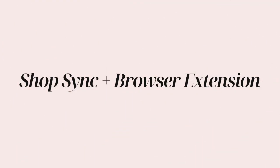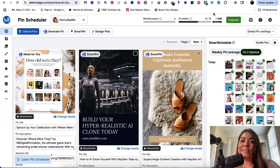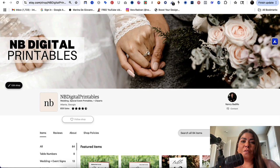Shop sync and browser extension. Now, Tailwind connects with Etsy, Shopify, WordPress, you name it. All you need to do is go ahead and download their extension. It looks like this one here, as you can see on my screen. And you could pretty much go to any website.